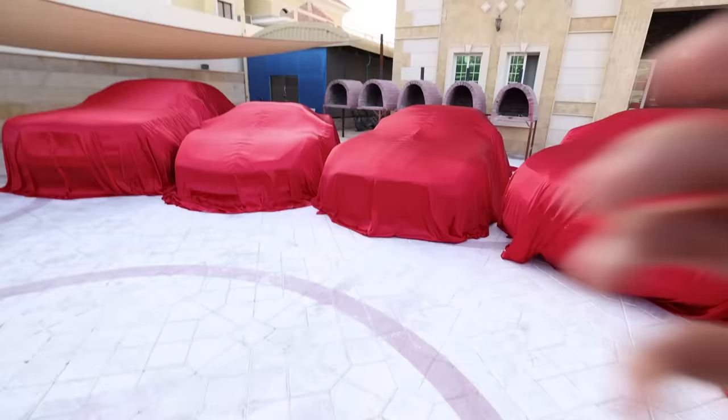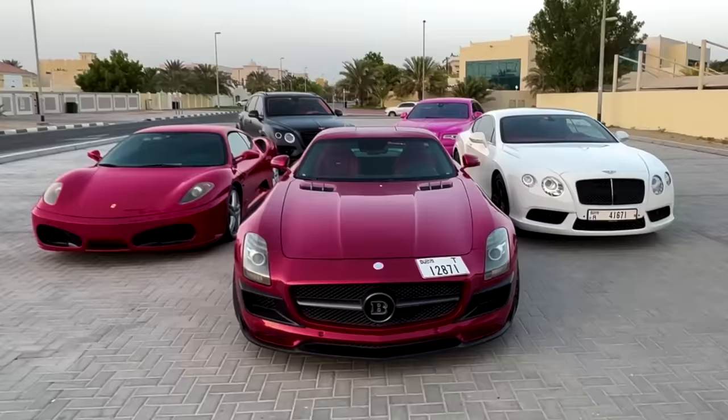Oh my God, this is literally like a dream, guys. This is the last time you're ever gonna see them like this. Okay, this could be the best decision of my life or the worst decision. So the cars have officially left the house. They're on the way to the garage.